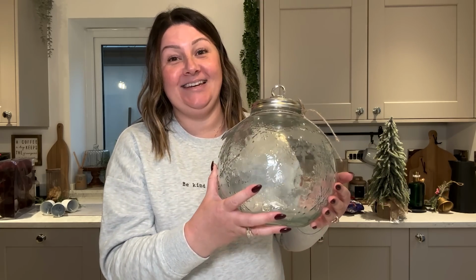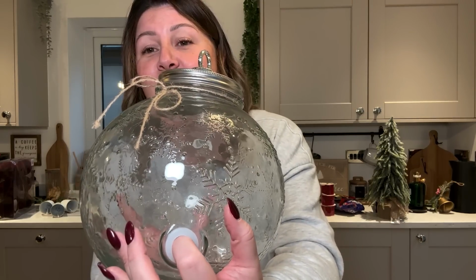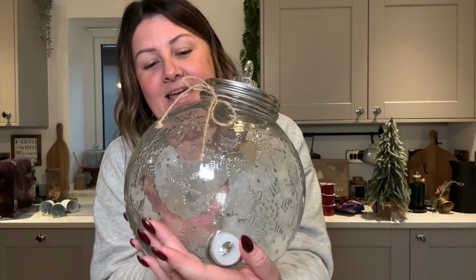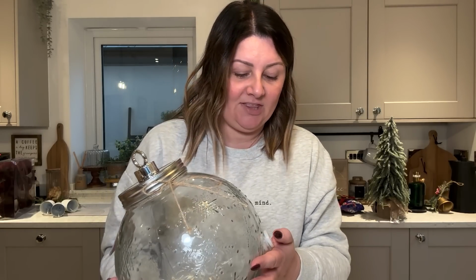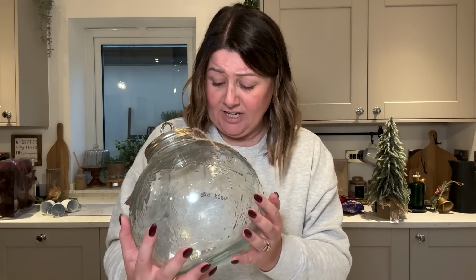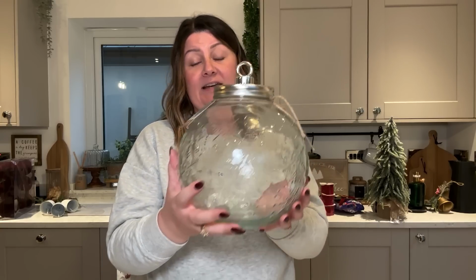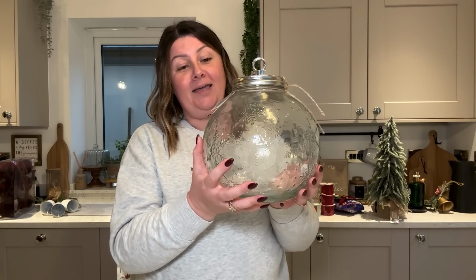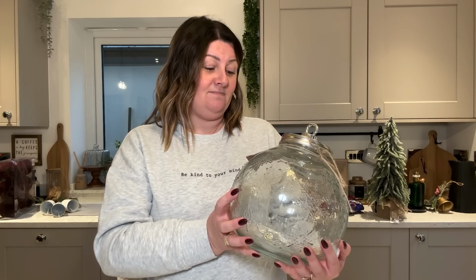I'm so excited. And I don't think it really matters that it's got this. Nobody's going to see it. I might have to stuff it with something, obviously, otherwise the biscuits are going to go stale. So I think I will stuff that with something. Or I could just attach the tap, I suppose. I'm going to turn it round anyway, so you're not going to see it. But I love this. It's also from the Nordic Spirit range.